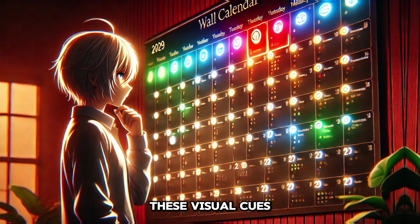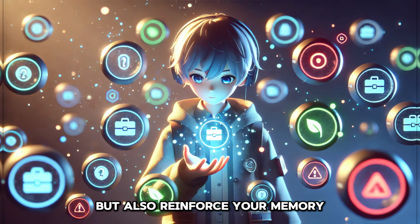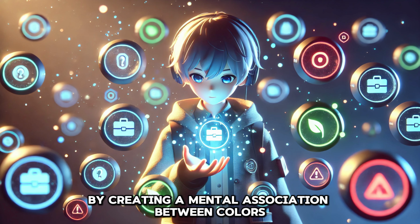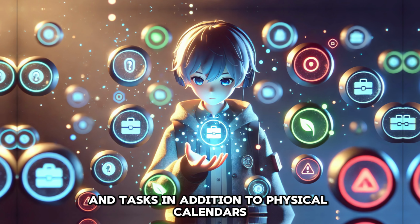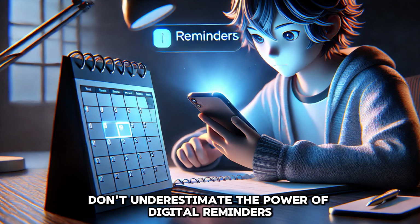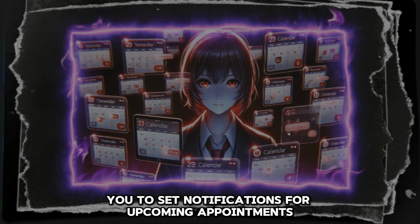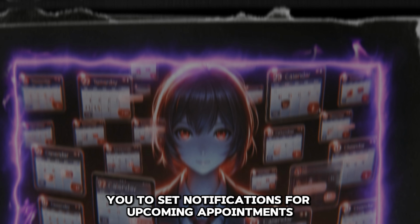These visual cues not only help you see your schedule at a glance, but also reinforce your memory by creating a mental association between colors and tasks. In addition to physical calendars, don't underestimate the power of digital reminders. Most smartphones and computers have built-in calendar apps that allow you to set notifications for upcoming appointments.